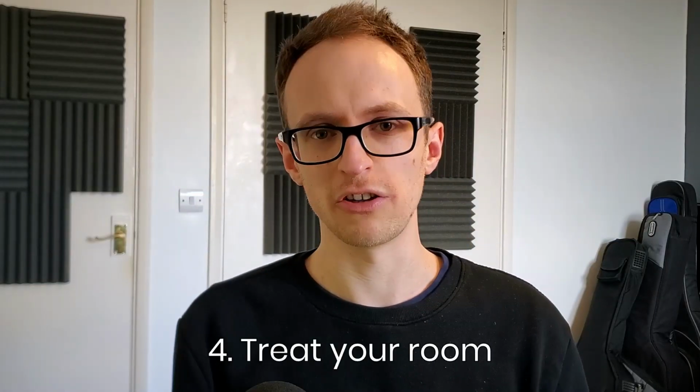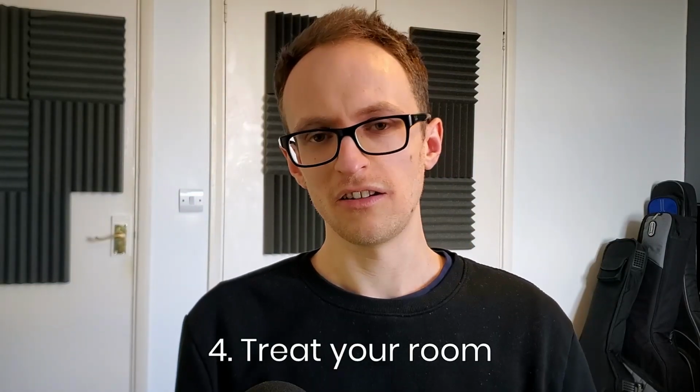And then in terms of the room that you're recording in, there are things you can do. You can obviously turn things off that are making a noise if possible. Nice big heavy curtains and soft furnishings. You can even get some of the foam panels quite cheap, like I've got behind me, just deadening the reverb and echo in the room as much as possible.